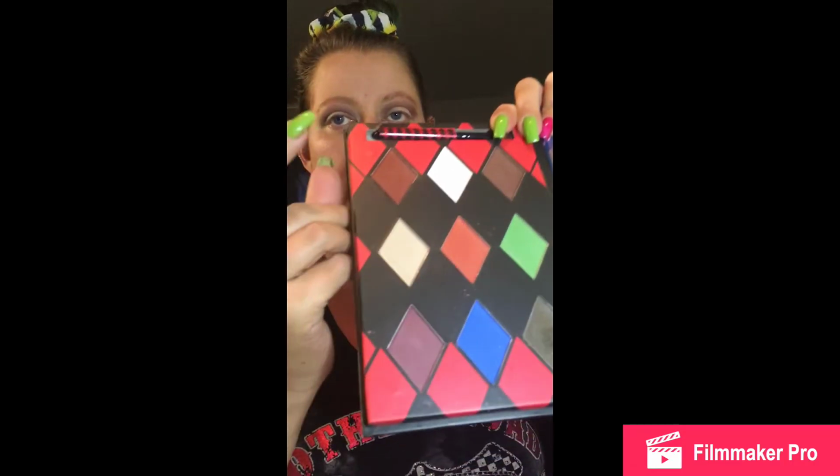The next color I'm going to use is, I guess it's a maroonish brown, this one here, and I'm going to grab a packing brush. It's the BH Cosmetics 103. And once again, just tapping it into the pan. It definitely picks up, but you can see once you dust it, there's not a lot left. But so far, I'm not noticing a ton of fallout, which is really nice.